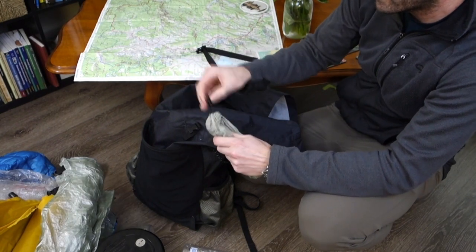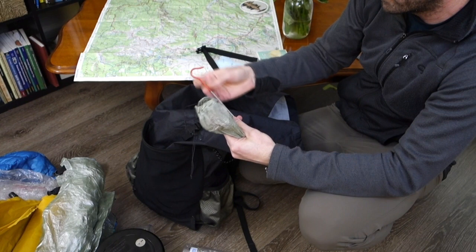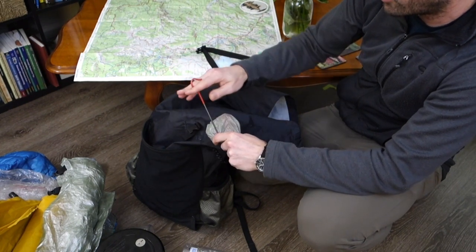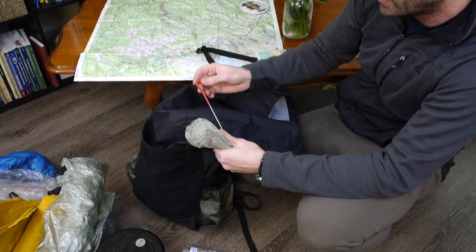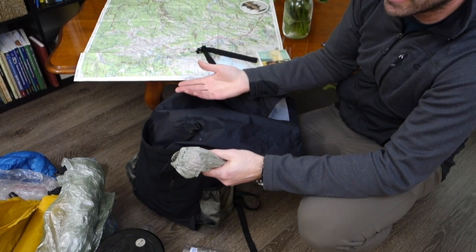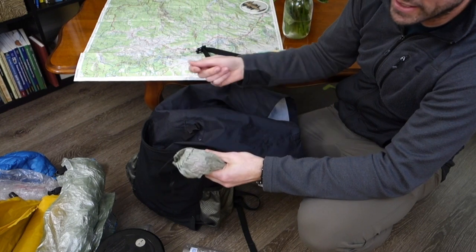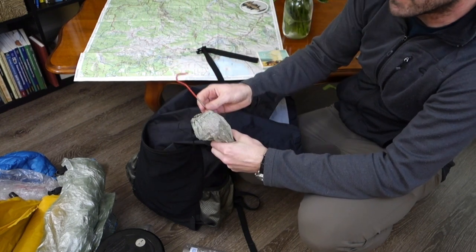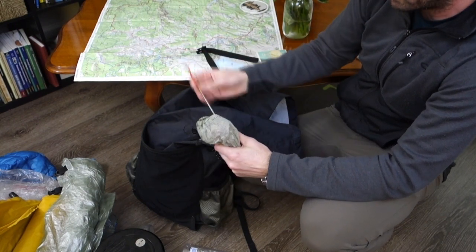For stakes, I have the titanium skewers. Everybody sells these. You can get them on Amazon, no brand these days. I like them because if you sink them all the way up to the hilt like that, they'll hold really well in most soils. And if you can't do that in the soil, it's typically either rocky or really sandy. If it's sandy, you can get one of these or maybe a stick and just bury it in the sand and wrap your tie lines around those. If it's rocky, then there are usually rocks lying around. So you tie around the rocks, you're good to go, no problem.